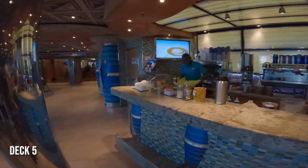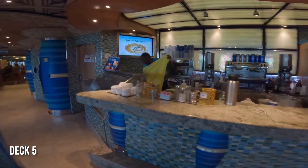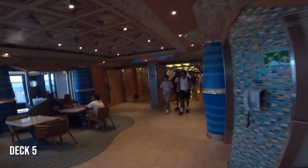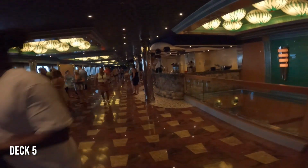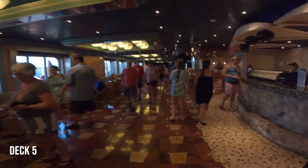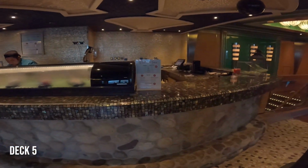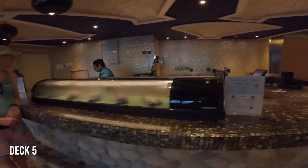So as you saw a moment ago, Alchemy Bar, right next to that is the Plaza Cafe. This is where you can come and get, I believe, specialty coffees and ice cream and specialized donuts and things like that. So there are people that would probably love that place. I remember when I was on Carnival Glory, I had a bacon caramel glazed donut. The thing was delicious. And for all my sushi lovers, they have a dedicated sushi spot. I don't do sushi, but for those of you who do, Sushi at Sea, get you some.